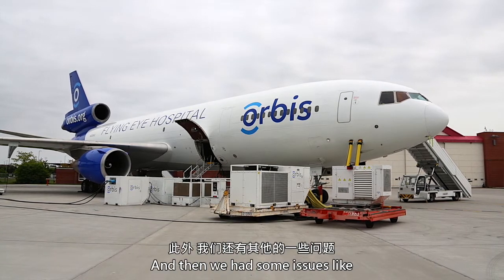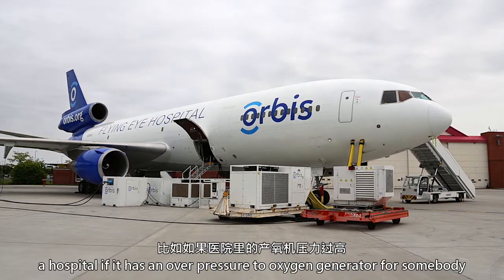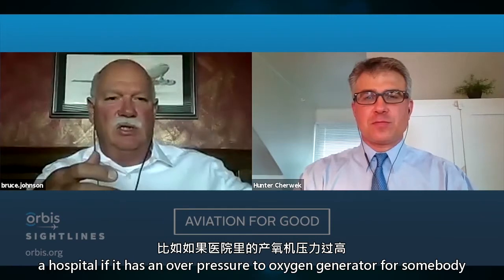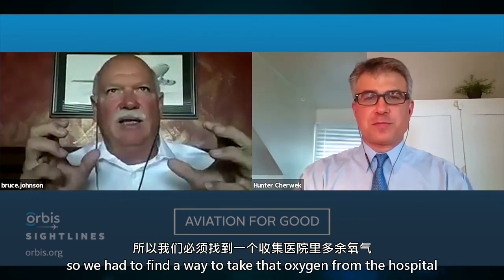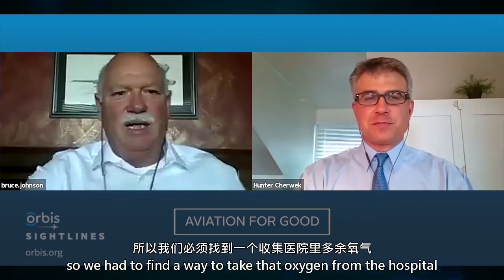And then we had some issues. If a hospital has an overpressured oxygen generator, for some reason, it just blows it into the atmosphere. Well, you can't just blow 100% oxygen into the cabin of the airplane. So we had to find a way to take that oxygen from the hospital and get it out of the airplane. So there were some unique factors that we had to deal with during this modification.